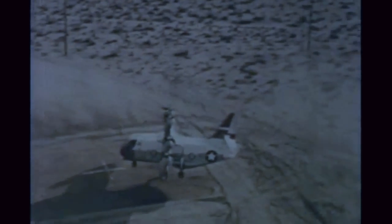In earliest tests at and around Edwards, low stall passes and hovers were made over Rosamond Lake. Hovers were made over rubberized forward area landing mats. Then tests on raw desert with about 3 inches of loose sand and a firm subsurface. No attempt was made to clean up the area or remove any debris from the site.